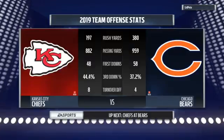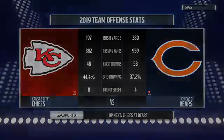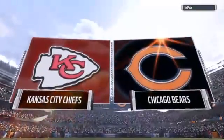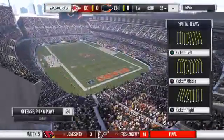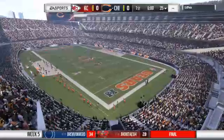Hello, everyone. I'm Larry Ridley, and this is the NFL on EA Sports. The Bears have every intention of walking out of today's game with win number 4 on the season. It's the Chiefs going up against the Bears. With that, we'll send it over to Brandon Guyton and Charles Davis. They've got the call in this Week 5 matchup.